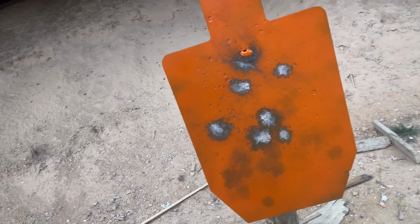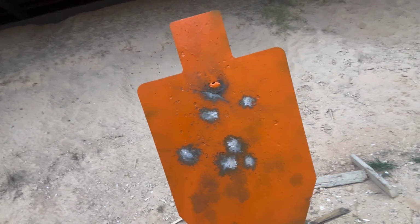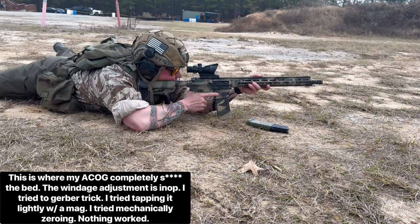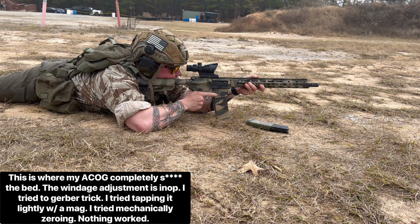Boom, 1, 2, 3, 4, 5, 6, 7, 8. Couple double stack there, but we did fire one extra round. All right, guys, ACOG time. All right, guys, TA-31 ACOG using the 100-meter point of aim. Here we go.